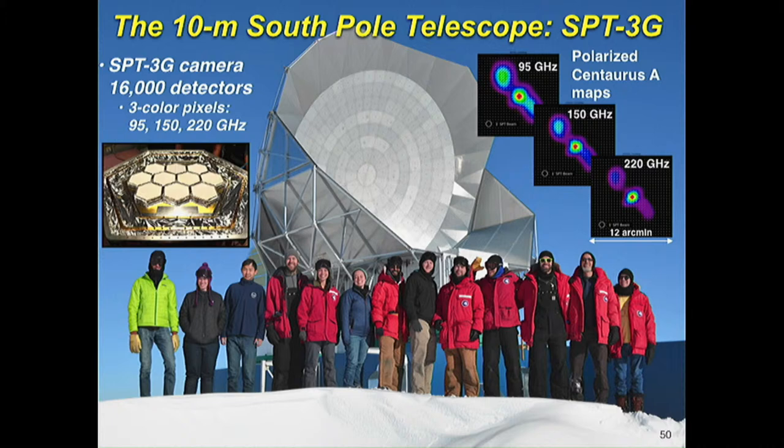So the 16,000-detector camera here, a picture of the team in front of the telescope right after we installed the camera on the telescope. It's a three-color camera, so it makes simultaneous observations at 95, 150, and 220 gigahertz for each pixel, and in total there are about 16,000 detectors.